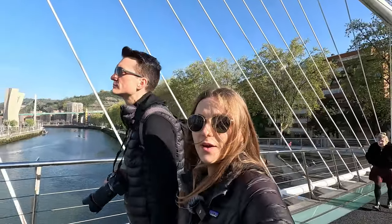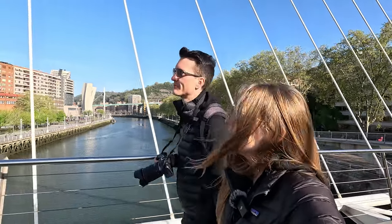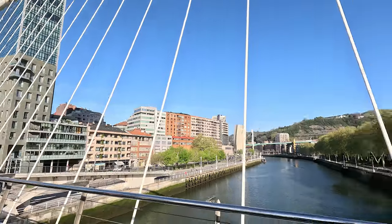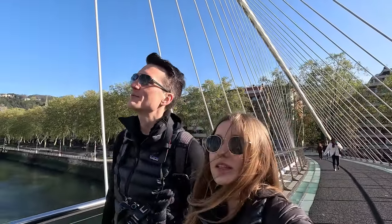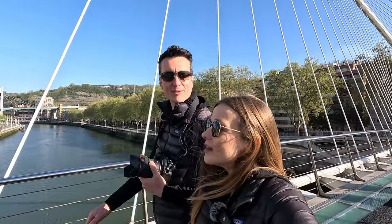So we're walking across the Zubizuri Bridge, across to the other side of the river. And you can see that there's two kind of like architectural gates welcoming you into the city. That's some really cool apartments, aren't they? Yeah. We're taking the bridge over to the Guggenheim Museum, which is one of the most famous buildings in Bilbao. I think everyone's familiar with it.